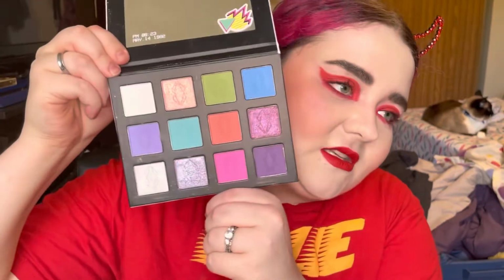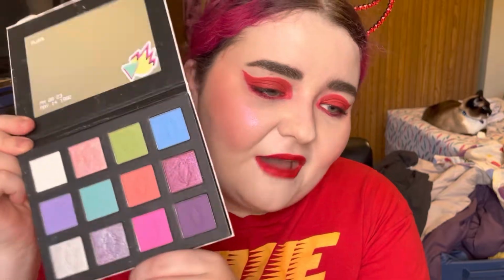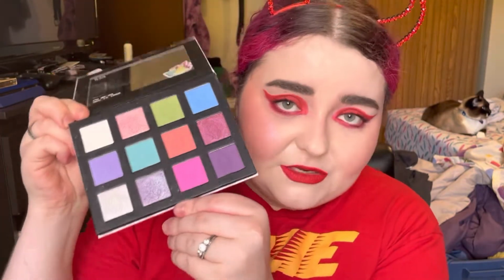Okay, let's just get into this palette. So this palette is stunning and gorgeous, and I love it, and I am happy that I have it in my collection. That being said, these are available individually, so would I rebuy the palette? No, but would I rebuy the individual shades that I like from this palette? Yes. We will talk about those individual shades.